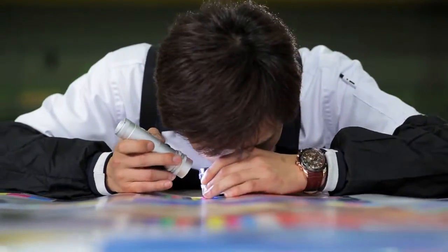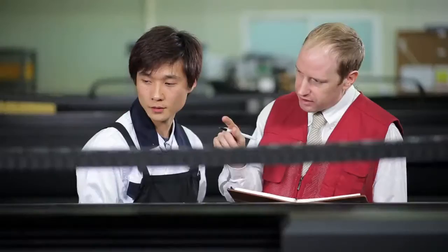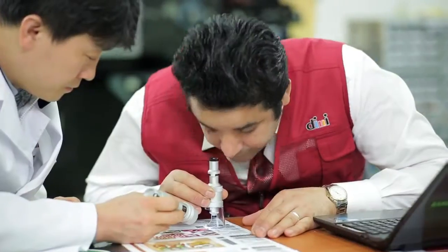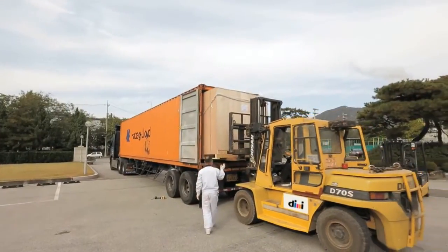With our passion and pride, coupled with determination to produce the best digital printers, we are committed to develop Dilli's product line today and into tomorrow.